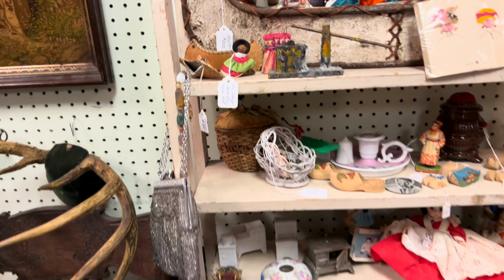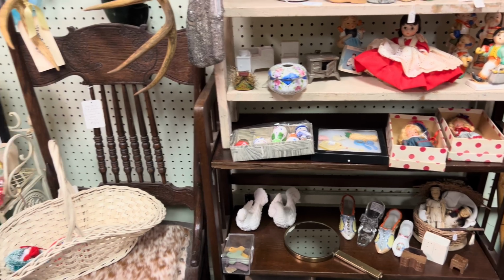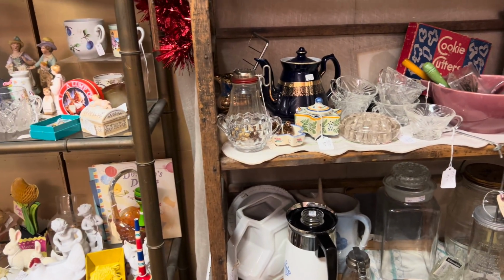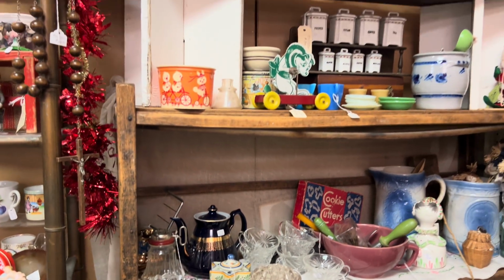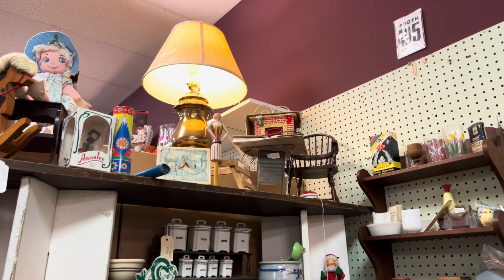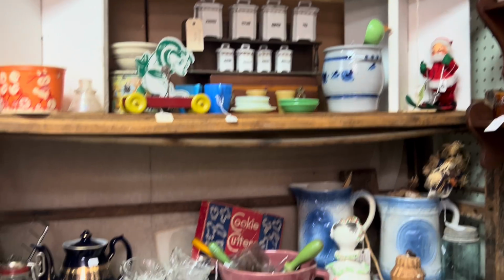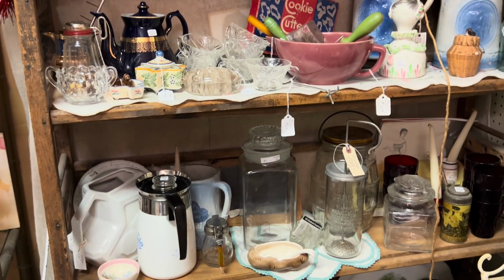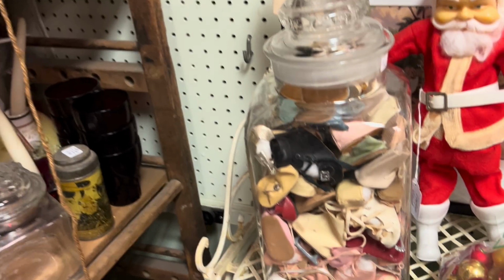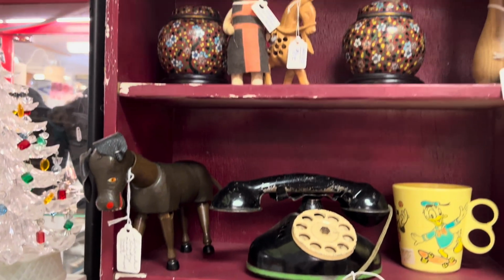I do adore all of this Native American stuff, the dolls, so pretty. I seem to get lost once I hit the toy section. The vintage toys just, oh my gosh, they take me back, bring out my inner child, and I want to buy everything. There was actually an iron in here that was electric. You could actually plug it in, but it was for kids. It was so cute.